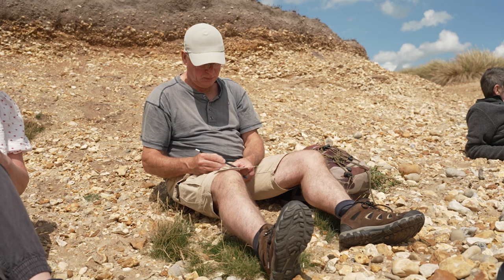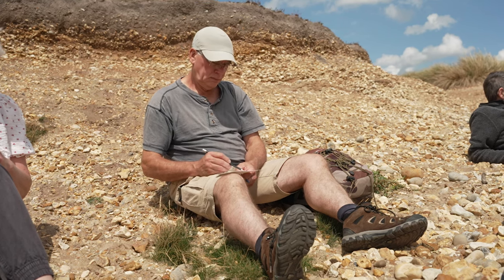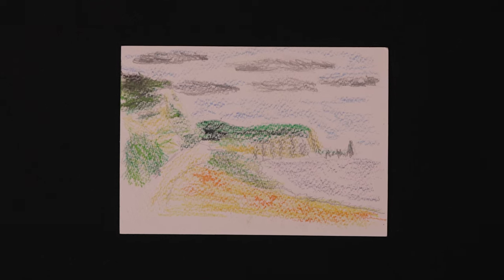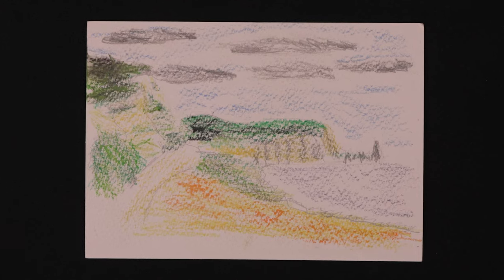And the other thing I really enjoyed doing was when we were down at Hengistbury Head and we saw the end of the Avon, if you like, and I sat on the beach and did a drawing of that. It's fairly basic, but it's an interpretation of what I saw on the day. And yeah, it was satisfying to do that.